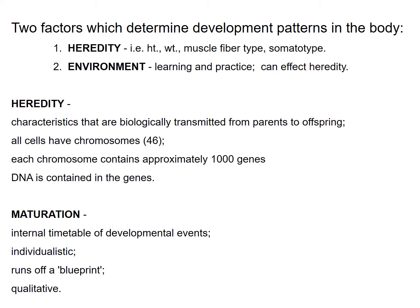Heredity, the cells, the chromosomes that you have, your genetics: each chromosome of your 46 chromosomes contains approximately 1,000 genes. DNA is contained in the genes. And so that's the blueprint for what you're going to become. Maturation has to do with this internal timetable of these developmental events. One of the things that's so interesting that we need to remember is part of our DNA is how fast these things happen. And so we know that at 6 months, this percentage of kids can sit by themselves. And this percentage of kids can stand by 1 or whatever.